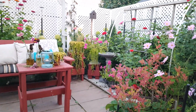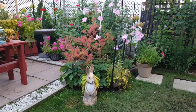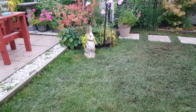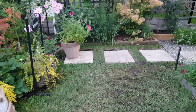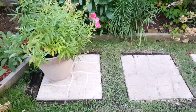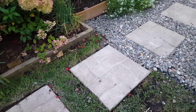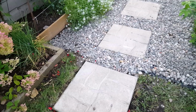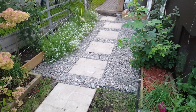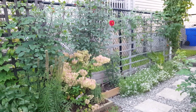So we're redoing a lot of stuff here in the backyard. As you can see, the grass is very muddy because we just did the walkway. So the three steps right here, we just added that, and it looks good. I can't wait to add the privacy right on this fence right here.